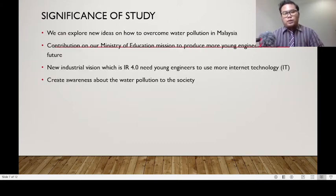Significance of study. We can explore new ideas on how to overcome water pollution in Malaysia. As we all know, the Ministry of Education wants young engineers to contribute further to the engineering program, so that in the future they can produce more young engineers who are able to contribute to the society or community. The next point is about the new industrial vision, where Industrial Revolution 4.0 needs young engineers to use more internet technology or IT. Lastly, it is about creating awareness about water pollution to the society or community.